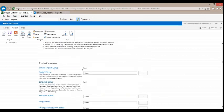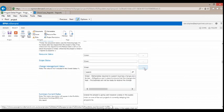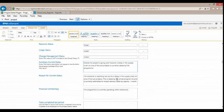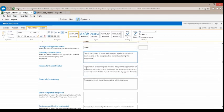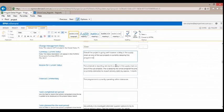So as you look through this, you can see, without drilling into all the details, some of these traffic lights are calculated, system generated if you like. Others in this case are subjective, project manager nominated. And then we have some updates that have been recorded here as anecdotal updates from, in this case, the program manager.